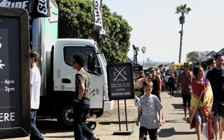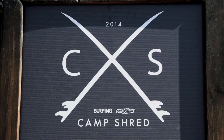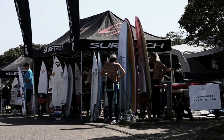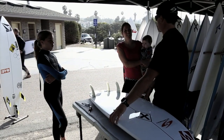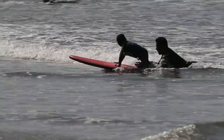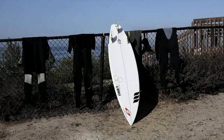Camp Shred came from our first demo fest. We turned it into a 2-day event, throwing camping into it with the shred and getting all the vendors out here camping and intermixing and just having a ball. The weather's insane, surf's fun. It gives us a chance to get our customers out here and try a lot of the stuff that we carry. It's just a fun weekend for everybody, families, you can see the older guys turning back into grommets too out here.